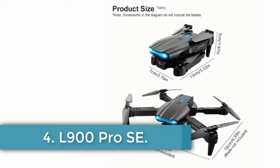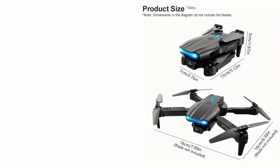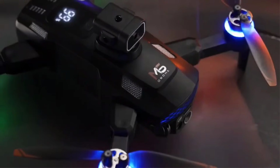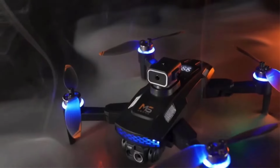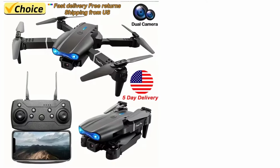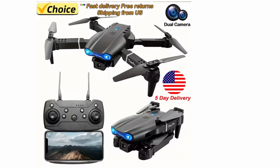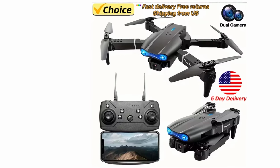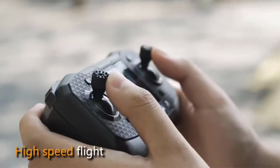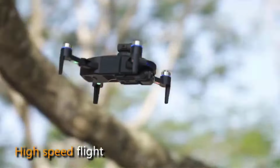Number 4. L900 Pro SE. The L900 Pro series drones are highly versatile and feature-rich devices, designed for both beginners and experts, suitable for indoor and outdoor use. Manufactured by GSF in mainland China, these drones come equipped with brushless motors and offer advanced functionalities such as GPS navigation, FPV transmission, gesture shooting recognition, and multipoint flight route planning.